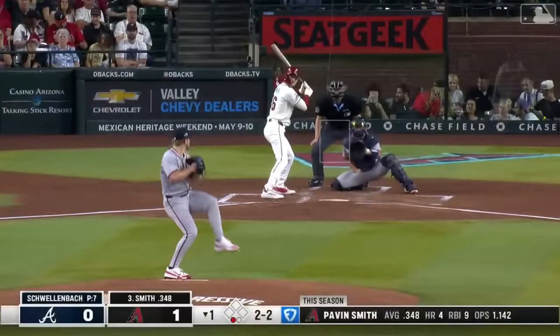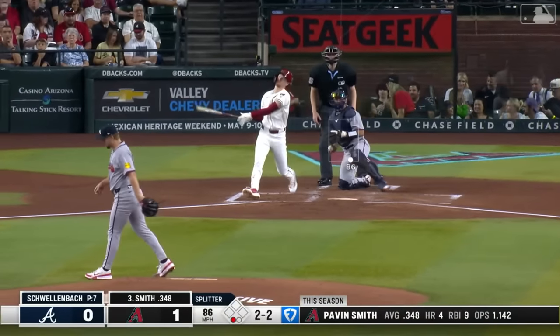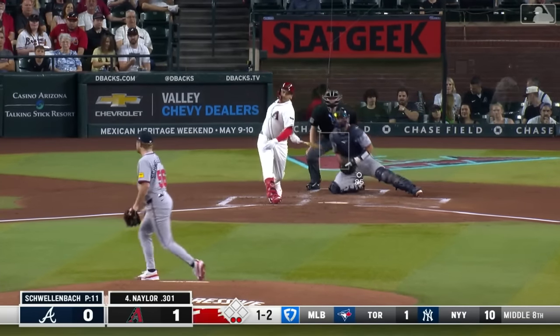RBI for Jerry. So he uses the split finger for strikeouts versus Smith, and Naylor gives up 1 run. We head to the top of the 2nd inning, 1-0 Arizona.